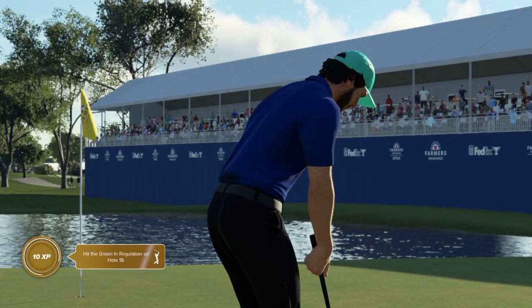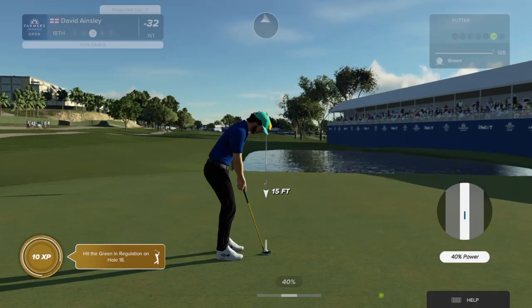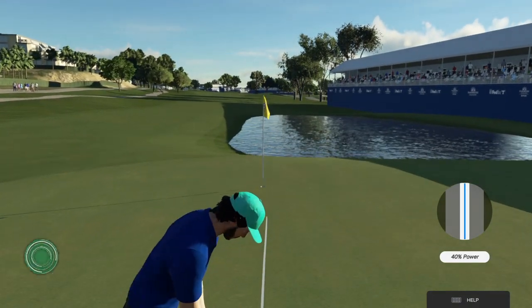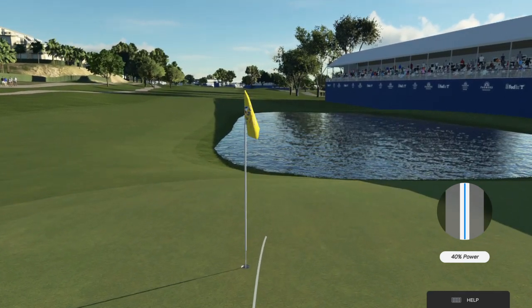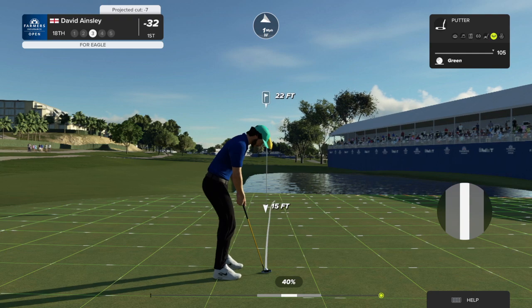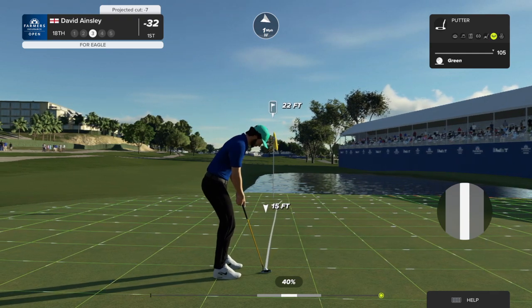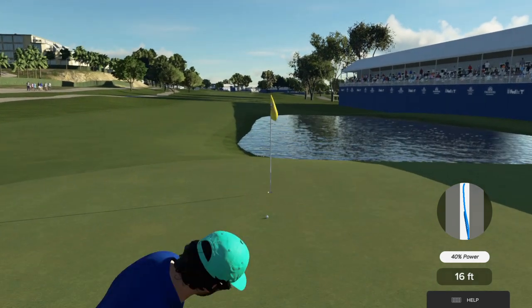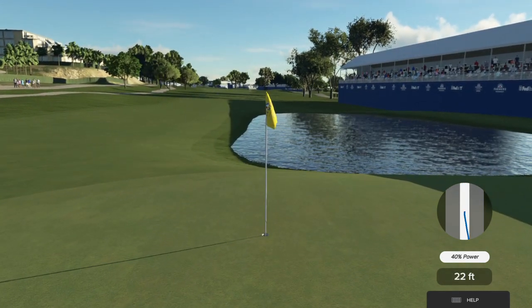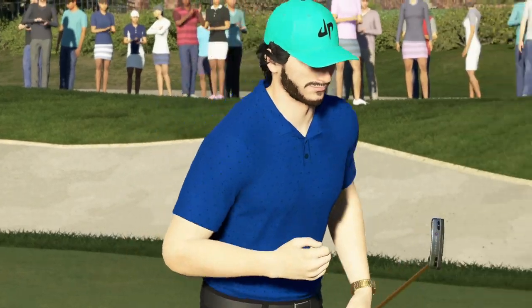What's in front of them, Henny, with this putt? Can't be too aggressive here. Take your medicine and move on. This is down the hill. This has eyes for the hole. And another round safely in the books.